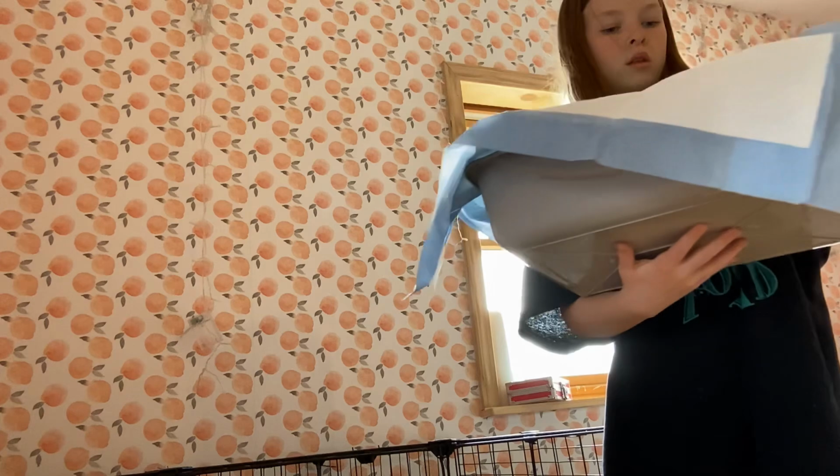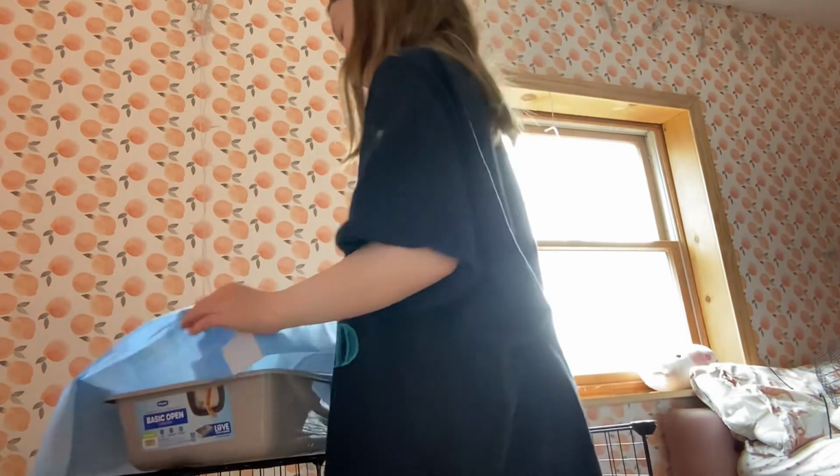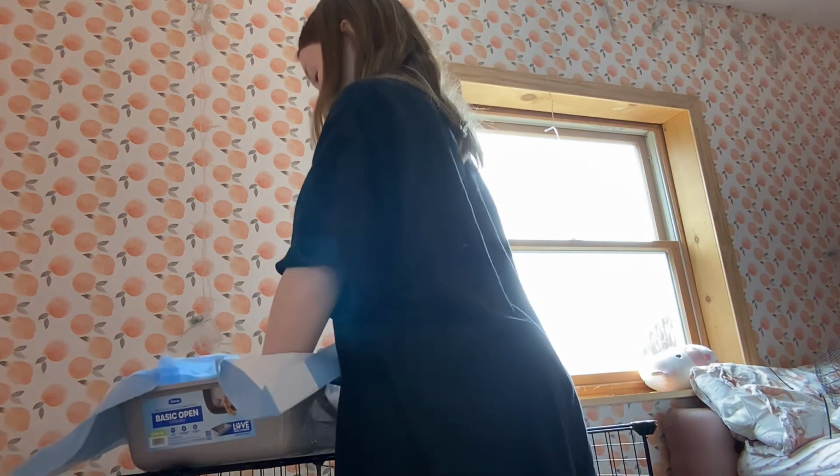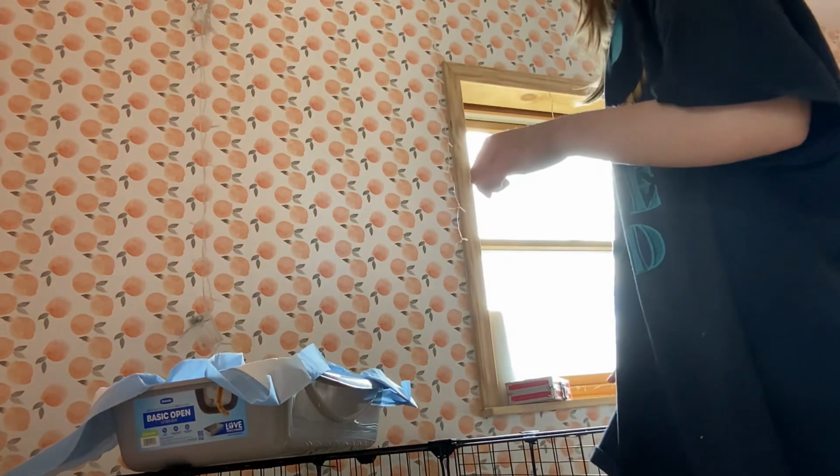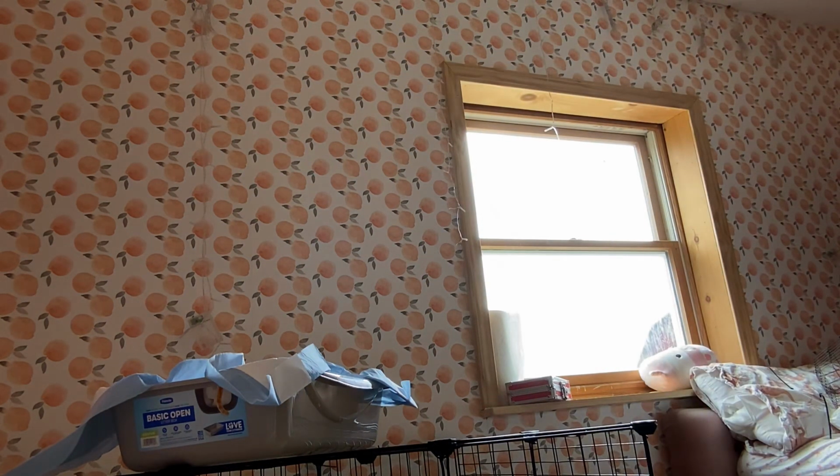Okay. I'm just deciding if I should cut this. I think I definitely should. I mean, that is a lot of extra that he could just chew on or something. I don't really want to risk that. Where are my scissors?